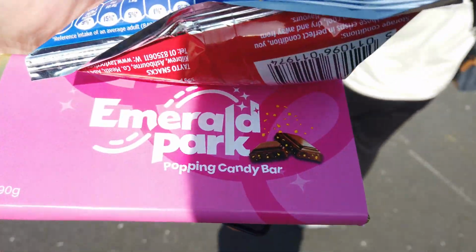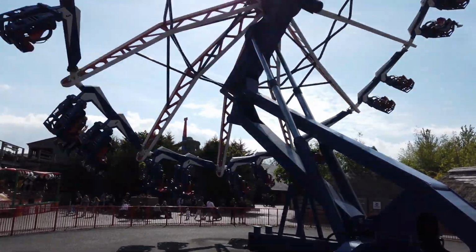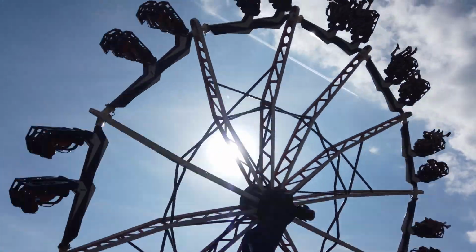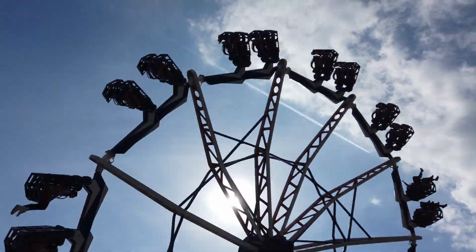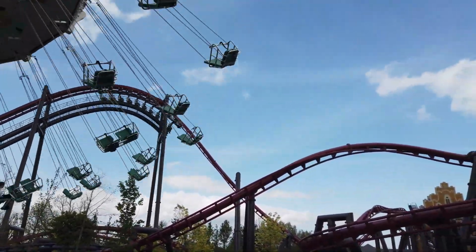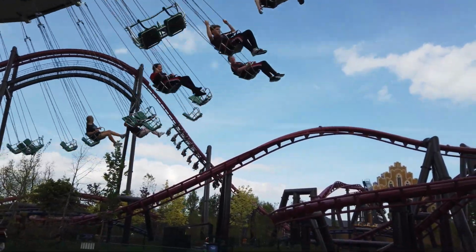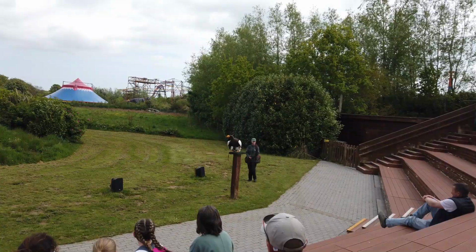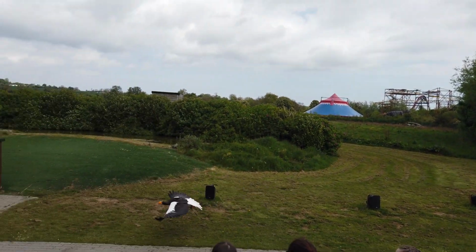Right, we're going to dash off to the airport now. And that brings me to the end of my very first visit to Emerald Park. We quickly got back to the airport, dropped the hire car off, got through security, and our plane was actually on time. The flight even landed back in the UK just over 20 minutes earlier than we expected, so I was straight in my car and then drove straight home.